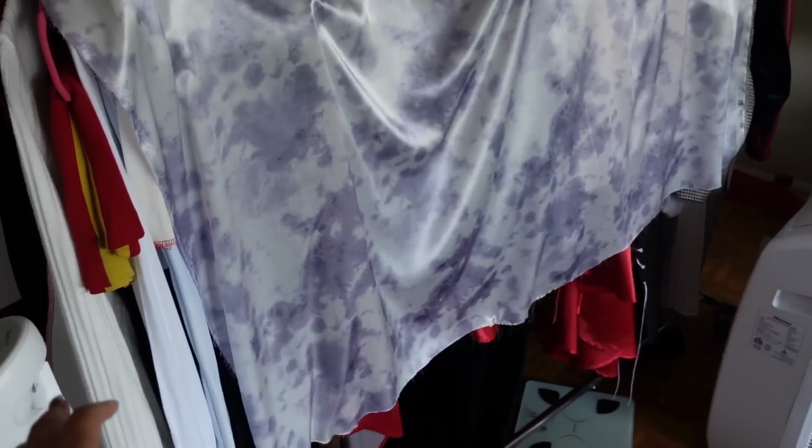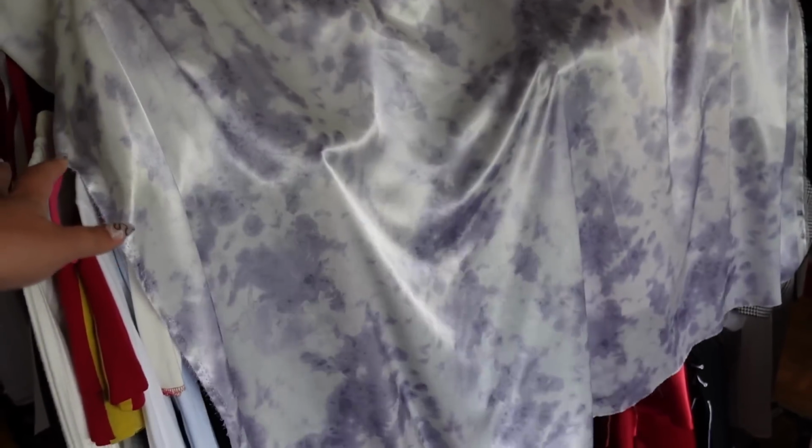Now, back to sewing. Here is the fabric for the midi skirt that we are going to be using. How cute is this? I just washed it. I think I accidentally washed it twice because I couldn't remember if I washed it or not. Okay, so here it is. It is the charmeuse fabric.